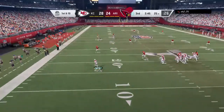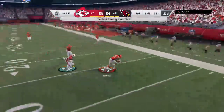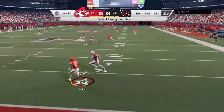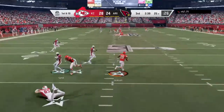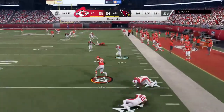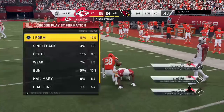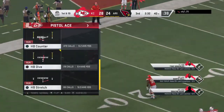Almost takes us back to being kids, doesn't it? Because I know at some point your dad did the exact same. Thrown across his body, and it's intercepted. Picked off by the USC man, Adoree Jackson. And a very good return as he'll take it all the way up to the 40-yard line.